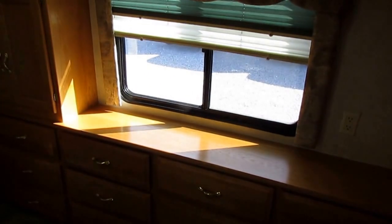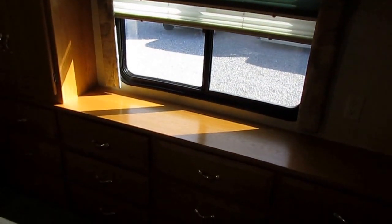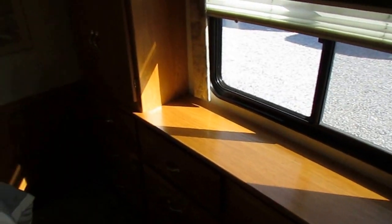But folks, you know, if you're in the market for a clean used RV, you want to save a lot of money, you need to call us.